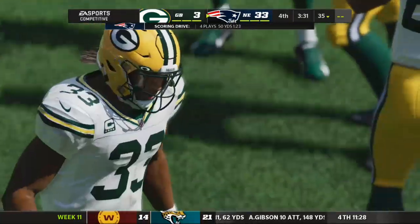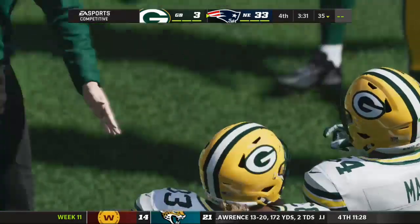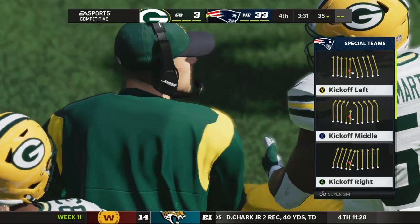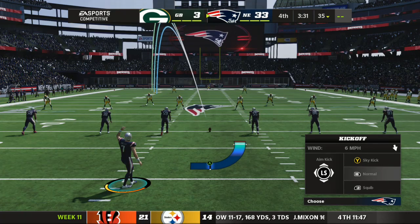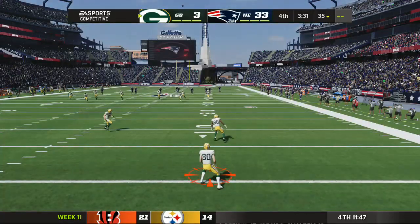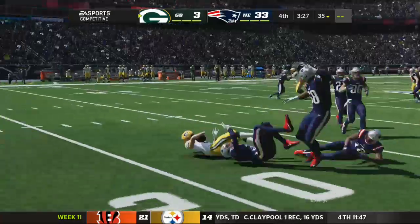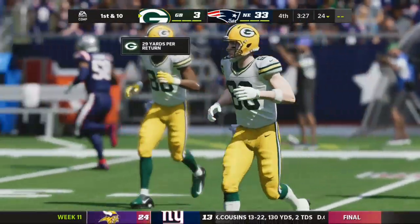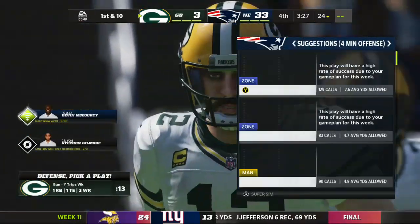Gonzalez able to tack on the PAT, and the lead will swell by one more. Just a four-play drive that time. And it was Sony Michel's touchdown scamper that polished the drive off. Bailey now to kick it away after the touchdown. Taking it about the one. And he won't quite make it to the 25. The Green Bay offense now about ready to take possession here.